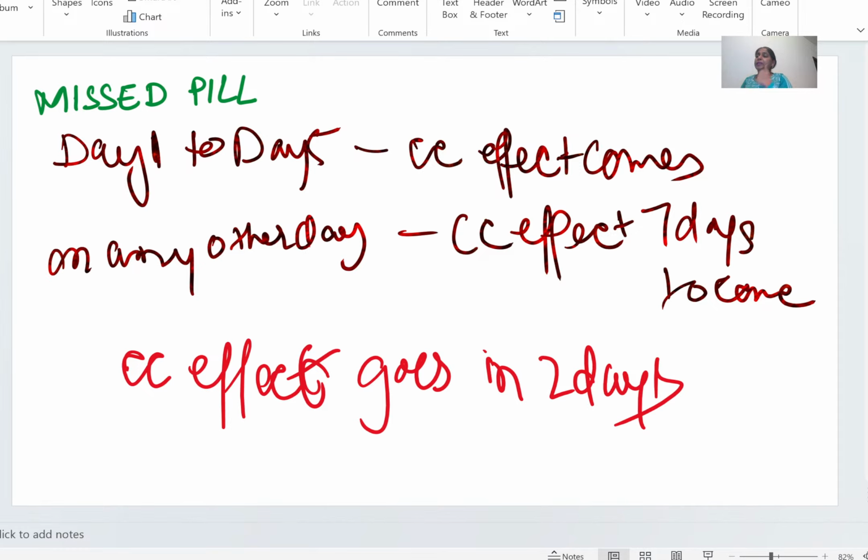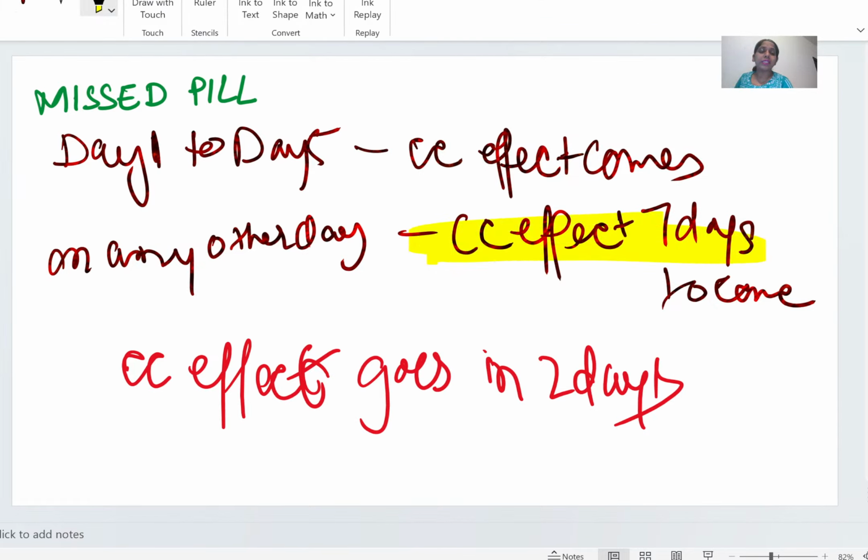usually the contraceptive pills are started from day 1 to day 5. If they are started from day 1 to day 5, the contraception effect comes spontaneously. But if the pills are started on any other day, then the contraception effect takes 7 days to come. And once the contraception effect has been established, it goes in 2 days. So mainly you have to remember the 7 and 2.